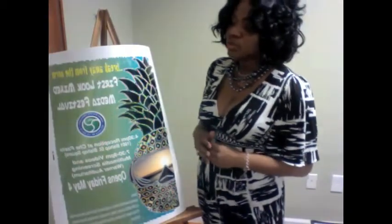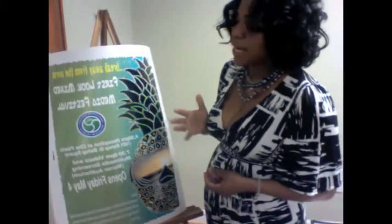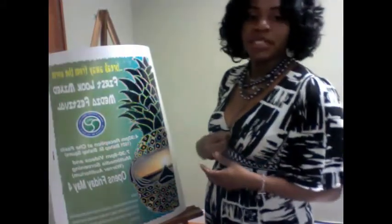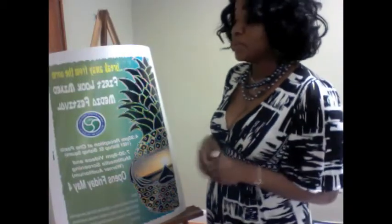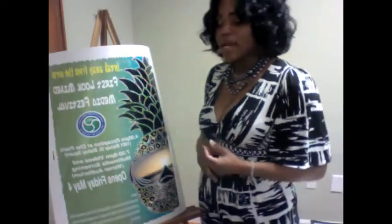I also used the color scheme that is the actual colors for HPU, which are blue and green throughout. And what the line says here is break away from the norm, which is normally what people like to do, is hang out on the beach, eating pineapple, doing the regular things. And I feel like the festival is offering you something that is a breakaway from that.